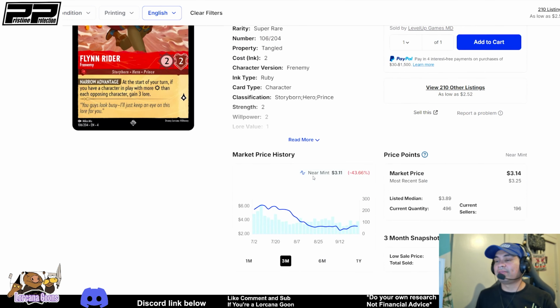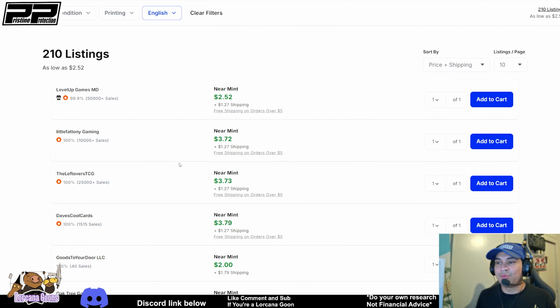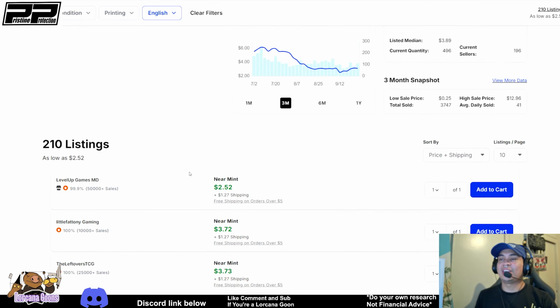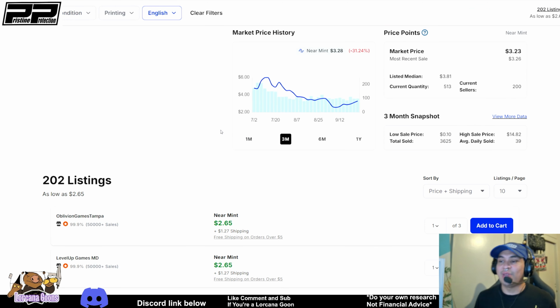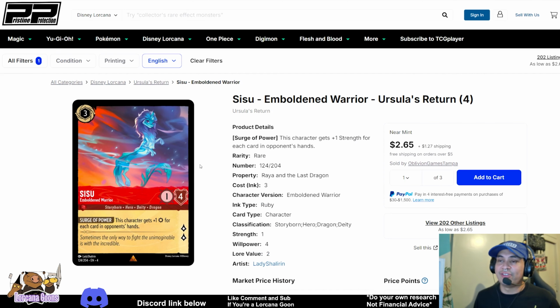Some other good value cards like Flynn Rider being only $2, $2.50 with a $1.27 shipping by Level Up Games today, which is pretty cheap. After that, they do start to hit closer to $3.75 with the verified sellers, but you can get them by an unverified seller for as low as $2 as well. I think that's a pretty good deal alongside Sisu Emboldened Warrior. I think Ruby Amethyst is one of the cheapest decks you can make right now if you just buy all the non-foils, especially with these lower prices than usual, because I thought they'd be more expensive, but I don't think Ruby Amethyst is very favored in the meta right now. So if you do want to get into the game and pick up a meta deck, this might be the one because of how cheap it is. $2.65 with a $1.27 shipping. Lowest verified today by Oblivion Games Tampa for your Sisus to go alongside your Flynn Riders.